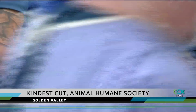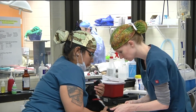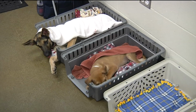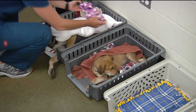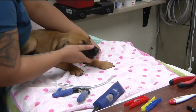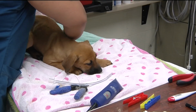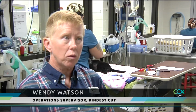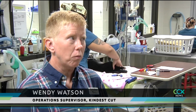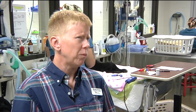Very busy place. The affordable pet care option Kindest Cut used to be funded by the Animal Humane Society, or AHS. Now it's been completely folded into the operations of AHS, with surgeries 5 days a week in the clinic, plus a wellness clinic open 4 days a week, all at the Golden Valley location. We can do 70+ surgeries a day. 3 days a week we're doing specialties and dentals. When I refer to specialties, it can be eye entropions, mass removals, amputations.